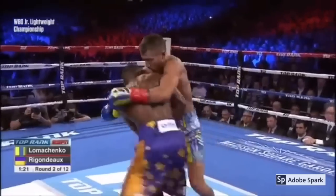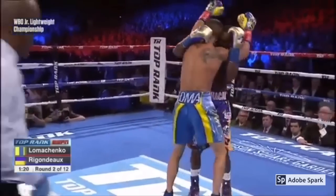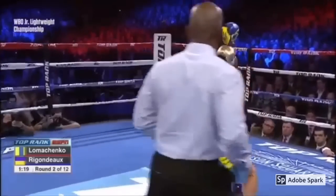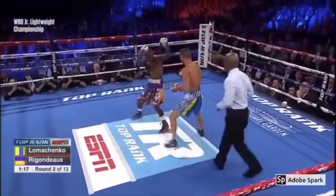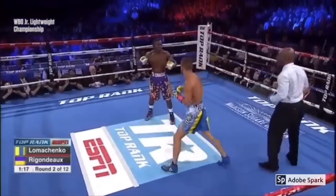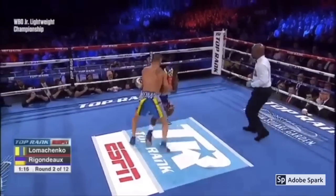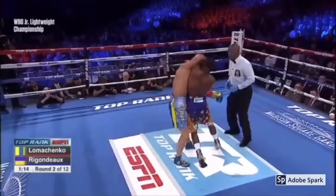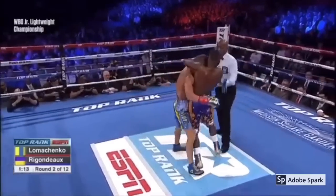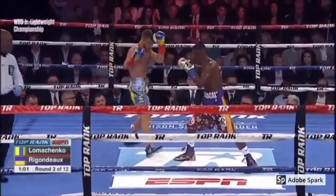Now, you've seen in the previous clip, Guillermo Rigondaux catches Vasyl Lomachenko cleanly multiple times. Not one mentioned by the commentators. This is how politics can affect a boxing match. Here, Vasyl Lomachenko hits Rigo when the referee breaks him up, and the commentators don't even acknowledge that. This is how commentating can affect a fight, a major fight.